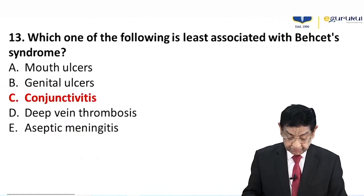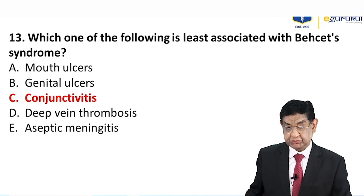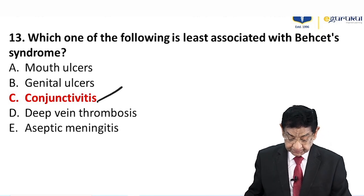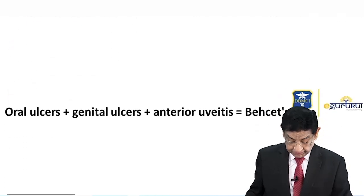Behçet syndrome. Least associated: conjunctivitis. Let's learn more about Behçet syndrome.